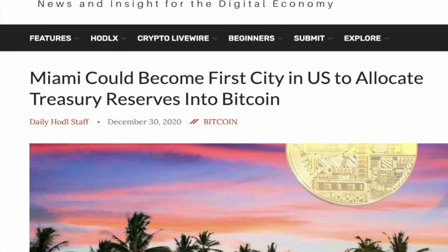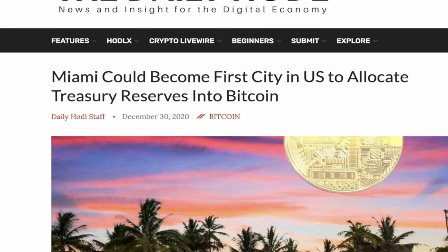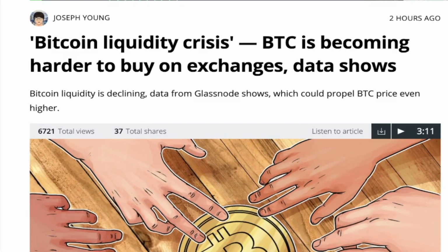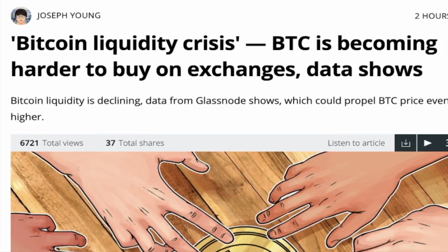And Miami could become first city in US to allocate treasury reserves into Bitcoin. And Bitcoin liquidity crisis, BTC is becoming harder to buy on exchanges.